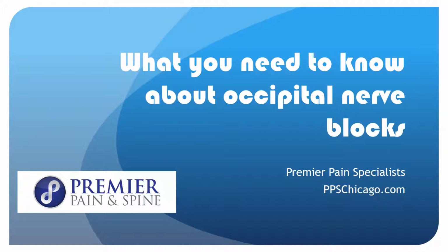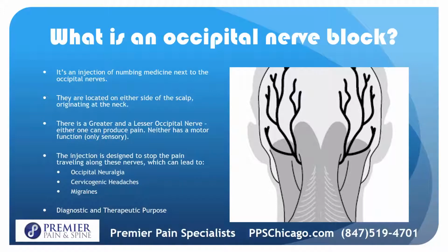Today's topic is what you need to know about occipital nerve blocks. An occipital block is an injection of numbing medicine that goes next to the occipital nerves. These nerves are located on either side of the scalp, originating at the neck. There is both a greater and a lesser occipital nerve, and either one of those can produce pain. Neither one has a motor function, meaning they only produce sensation. So you don't have to worry about stopping some sort of motor function, like moving your head or whatnot.